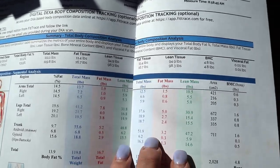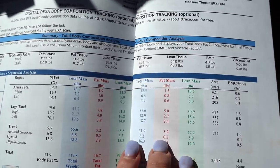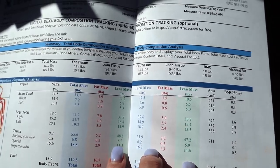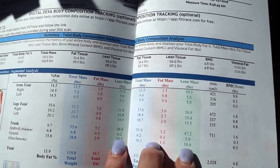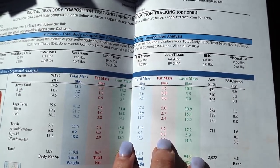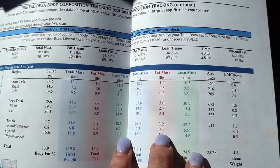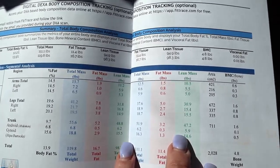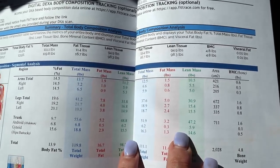In my abs, let's talk about my abs. So last time I had 0.5 pounds of fat on my abs and 6.2 pounds of muscle. Now I have 0.3 pounds of fat in my stomach. She said that's absolutely crazy. 0.3 pounds of fat in my stomach and 5.9 pounds of muscle, which is a good amount of muscle in my abs. I'm pretty pleased with that.